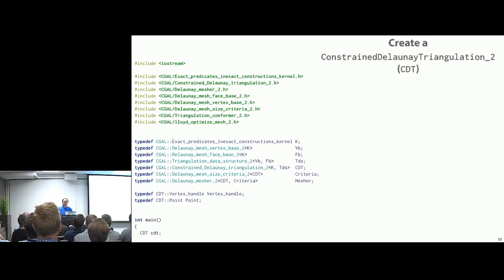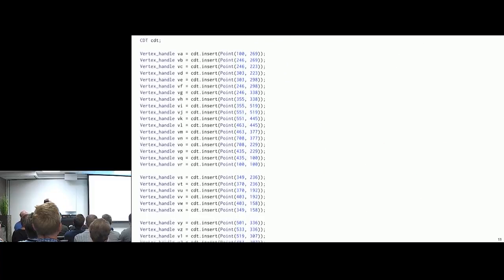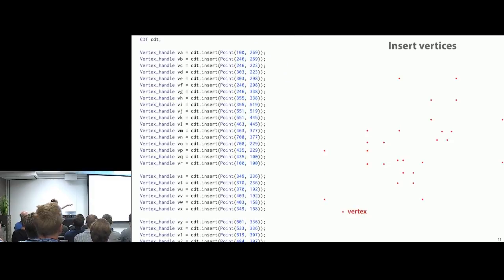In the next part of my program, I'm going to have an unrolled loop. I wouldn't normally write code like this, but I've unrolled it for clarity. So here's the unrolled loop. I'm going to insert a bunch of points into the constrained triangulation. And each time I insert a point, it returns a vertex handle, which is just an opaque handle onto the point I've just inserted. Here are my points.